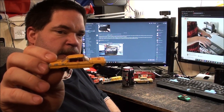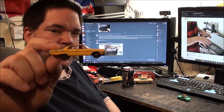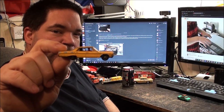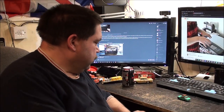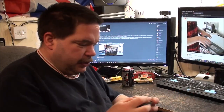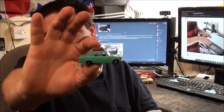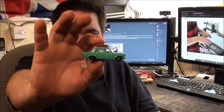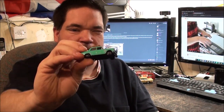I say third because I can't remember if the other one's actually got the taxi sign on the front or not. I've actually got one of these that my stepdad restored as well, and he colour matched it. And the last one is that one. Now I have got a few of these in various conditions, some a hell of a lot worse than this. They've all got the baggage missing from the roof.